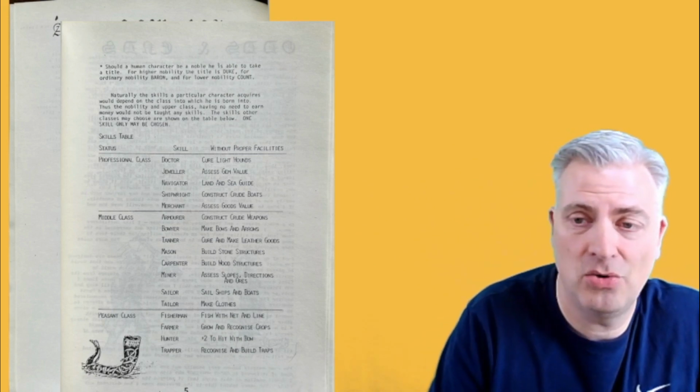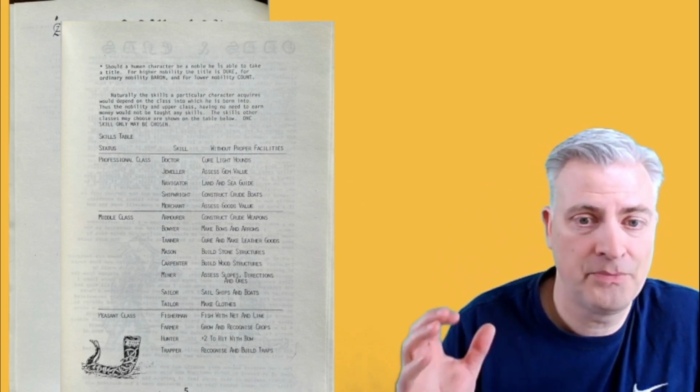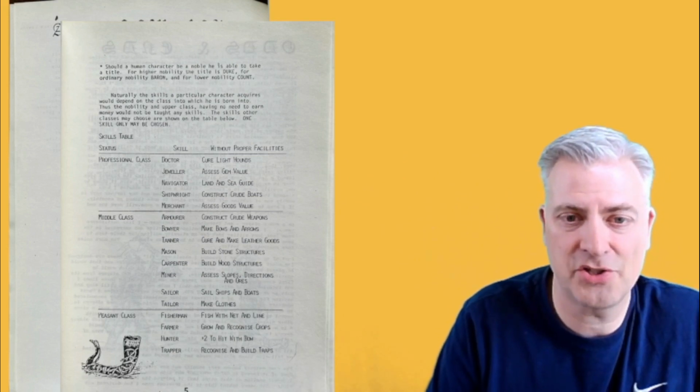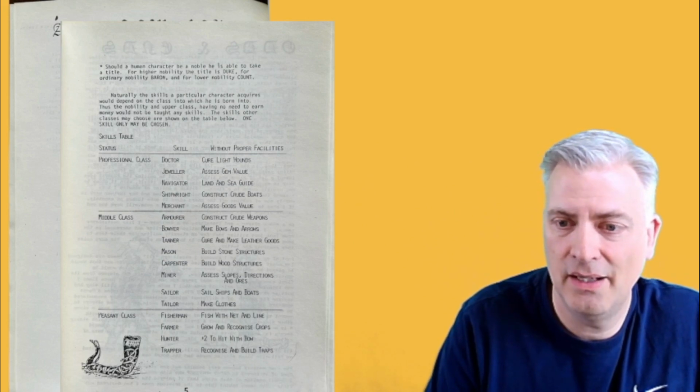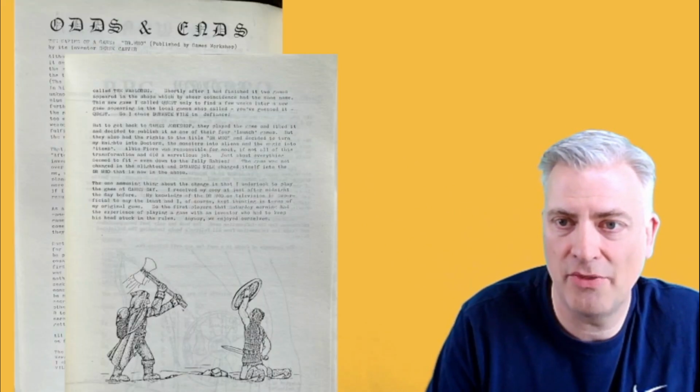So interesting article. I tend to not try to give my characters any really particular background-based bonuses because everyone seems to cluster around two or three different types. But anyway, interesting idea. And again, I think pretty well done and pretty well thought through.